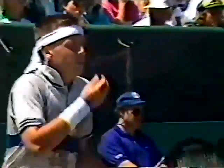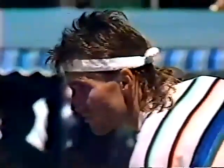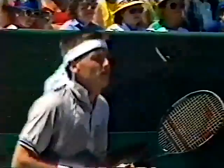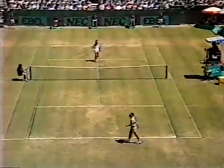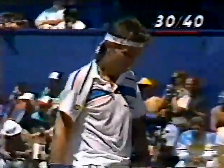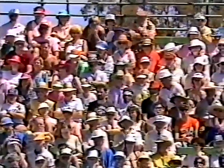Players having been on court 2 hours and 40 minutes. The tension must really be draining. Another great serve from Cash. He took plenty of time to prepare for it and let loose with a thunderbolt. But Pernfors just couldn't control it.